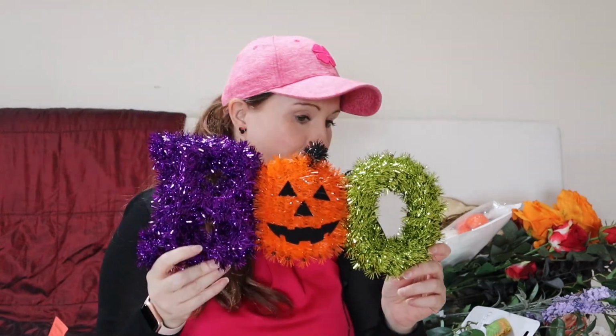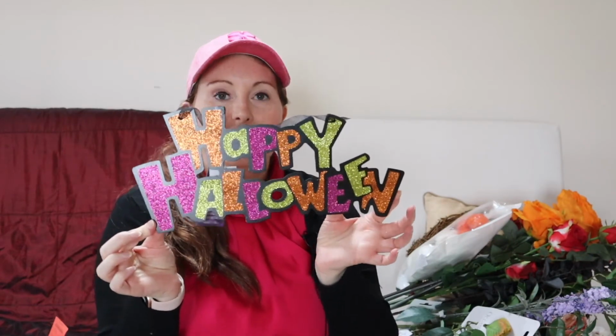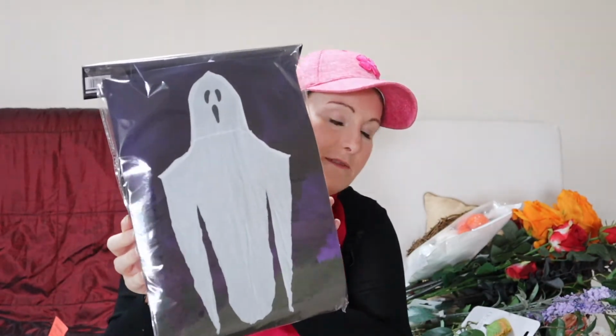I got this really because it was £1 or 99p from the Range, and I thought it was quite cute. So there's like a sparkly boo, and also £1 was this Happy Halloween. I can't remember how much this was, but it was a matter of pounds, not much at all. I've got this kind of spooky ghost to hang up somewhere, so I have to find somewhere to put that this year.